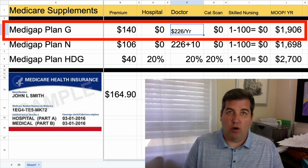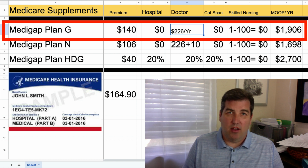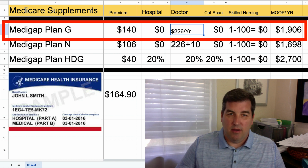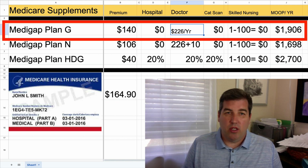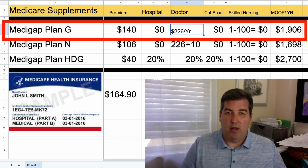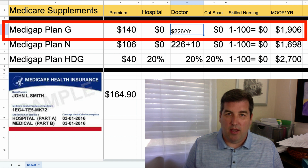What this is for doctors, specialists, and so forth. You pay the first $226, and then it is zero after that. So with the Plan G, you can go to the doctor or hospital after you pay that $226 for the year, and it will cost you absolutely nothing. This includes CAT scans. If you look at this chart, CAT scans, also skilled nursing. You will get 100 days of skilled nursing for zero cost.